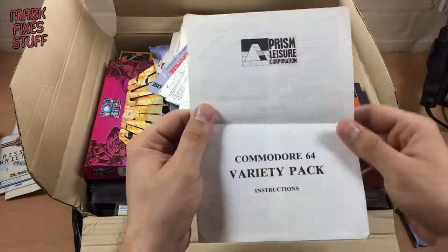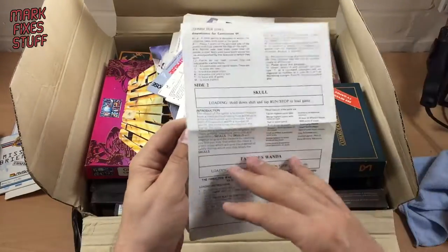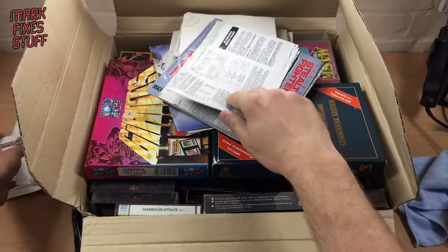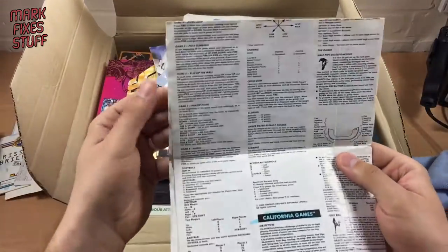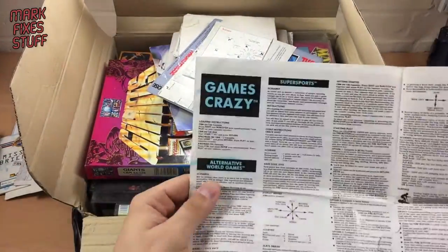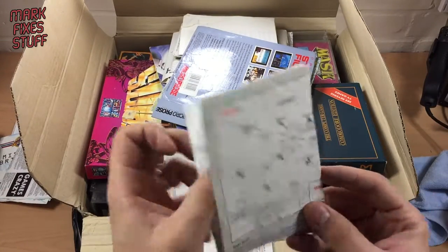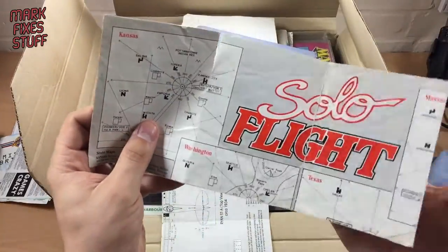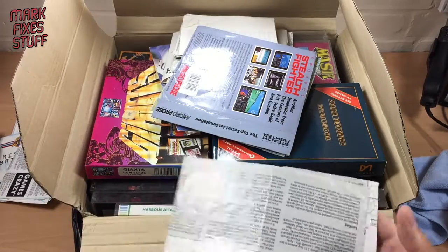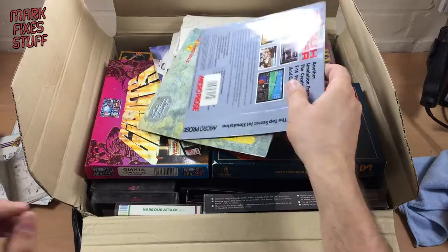What's this one? Commodore 64 Variety Pack by Prism Leisure. Johnny Reb. Skull, Fabulous Wonder, Micropro's Reg card. I've got a bit quicker on this, I think. California Games. Let's see what this is for. Games Crazy. Okay. This is for Solo Flight. So yeah, more military sort of flight stuff. That one's falling a bit to bits of it. Okay, pop that to one side.